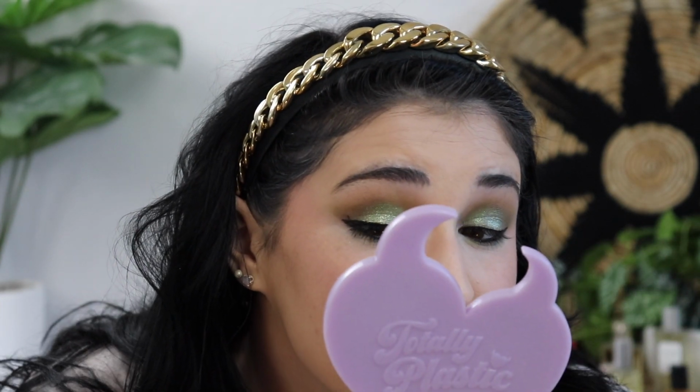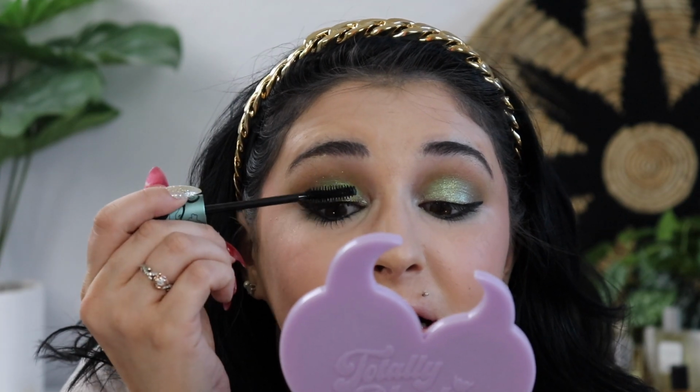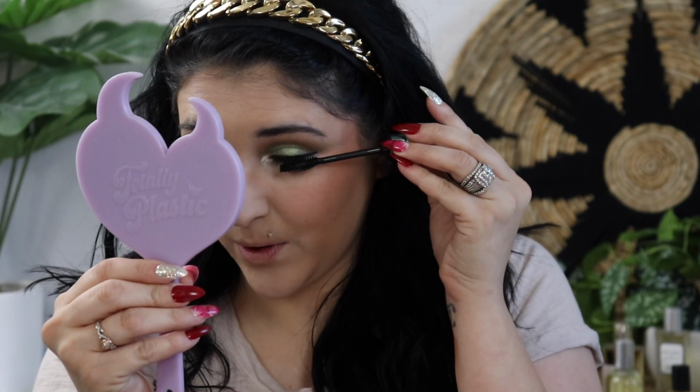I don't know if you're that close, but you can tell a difference from the mascara side versus the not mascara side. However, it's a little clumpy, giving strong spider lash vibes. All right, let's try the other eye. It does look, I mean, like there is a difference. Okay, we love to see that.